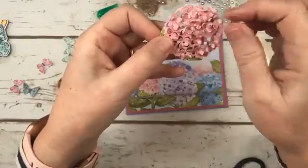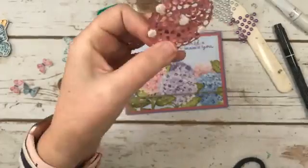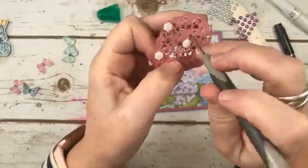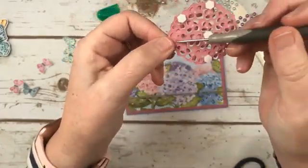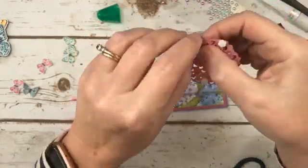Then to get these little petals up, someone was asking me on one of my YouTube videos, I take my little pokey tool and I push from the back, and I find that's the best way to get them to stand up. And then I make sure that I leave some that aren't popped out so I can add some dimensionals. So those are mini dimensionals.